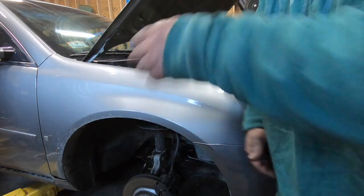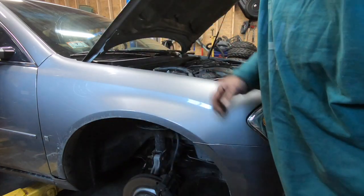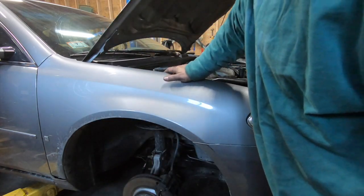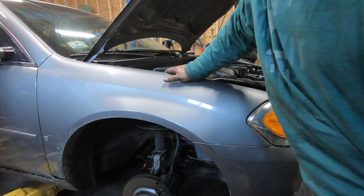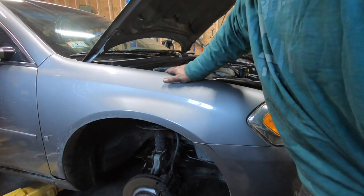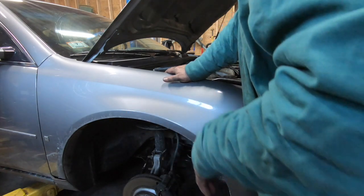I drove the car before, it was like nothing. Brand new pump, and nothing was working. You know, there's a good chance that brand new pump is bad too. We still don't know if it's gonna work. I got my fingers crossed.